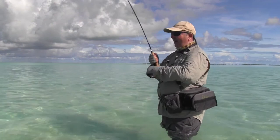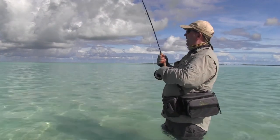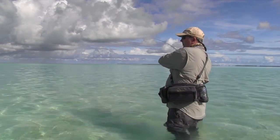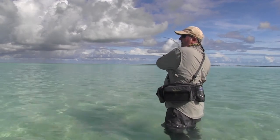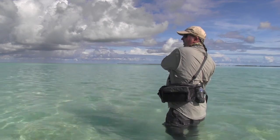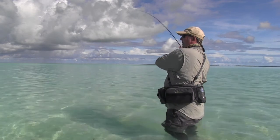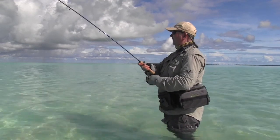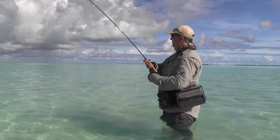But bonefish are just amazing fish to catch. And we've had just a cracking day. We quite often get a lot of wind at Christmas Island, but today has just been an exception. It's just lovely. There's no breeze really to speak of. Crystal clear water and some lovely bonefish. It just makes for just an awesome day.